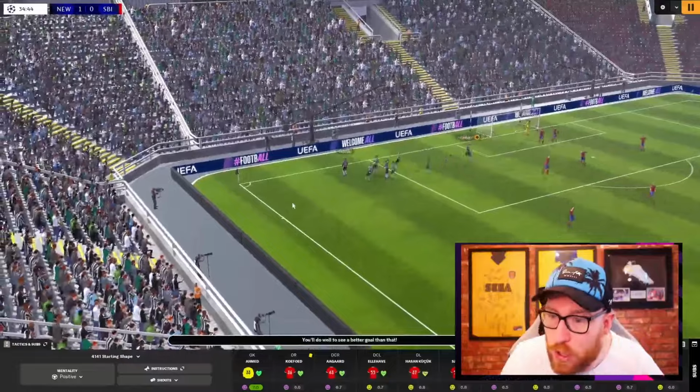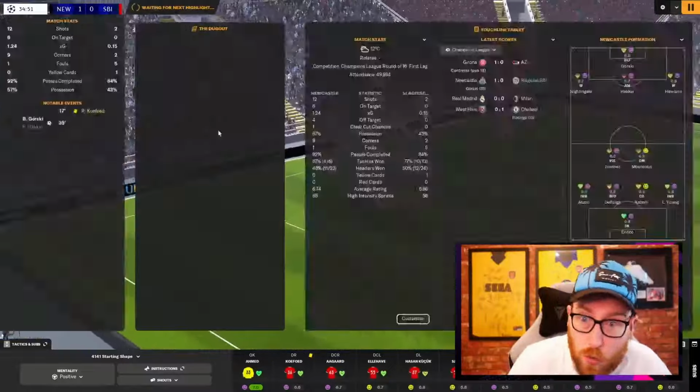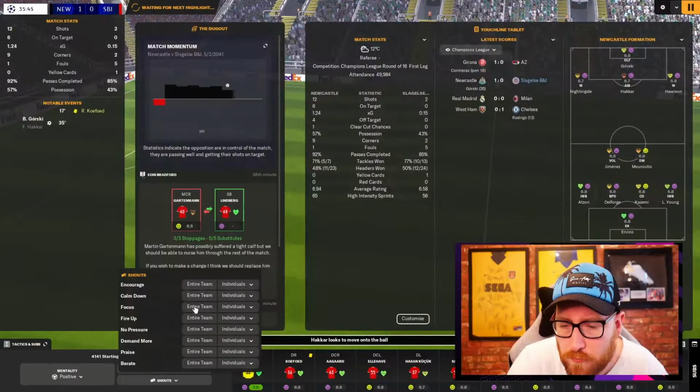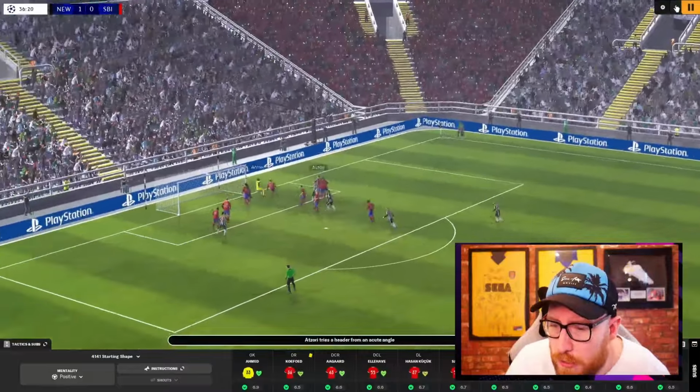I don't think there's going to be much we can do against these. We're going to try and keep it down to one goal. If we can, 2-1, 3-2, maybe even 1-0 like this. And then try and win at home. Just don't think there's going to be much we can do, guys. These teams are too strong.